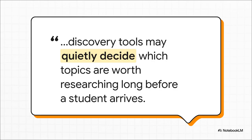And this quote really nails why this is so critical. The decisions that software engineers are making right now, in some office somewhere, could have huge, long-lasting effects on what we're all able to learn. If we don't demand transparency and control today, we're basically just sleepwalking into a future where these mysterious black box algorithms get to decide for us what's worth researching and what isn't.